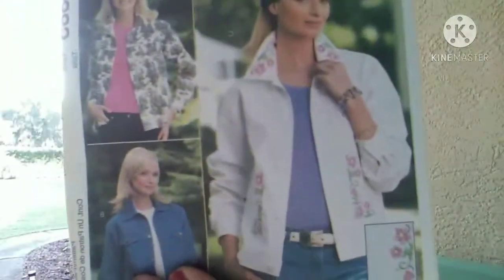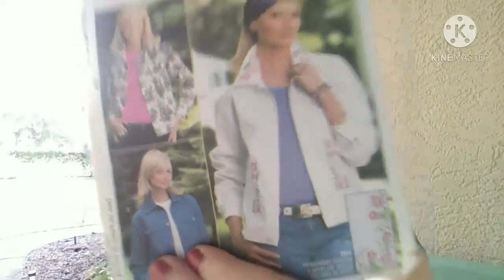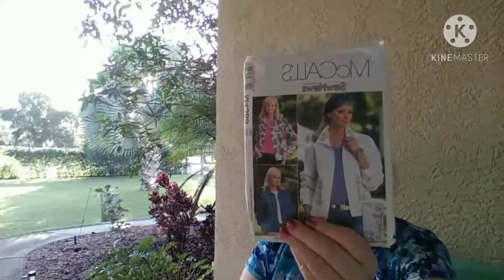Look at that. And then look at her jacket. So I think a 5x7 to do the collar and then to do both sides of the front of the jacket. You probably need a 5x7 hoop to do the embroidery. So got that one.